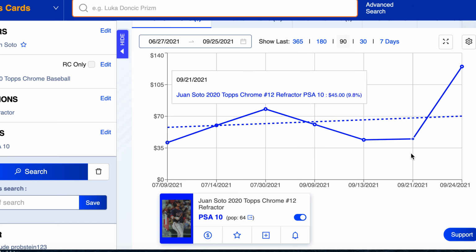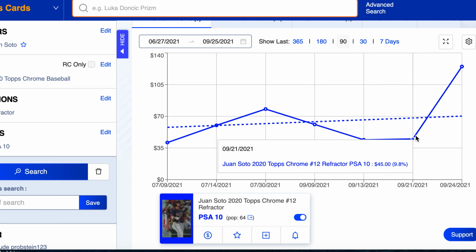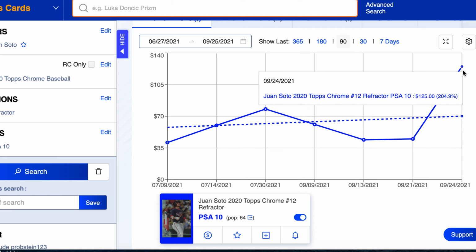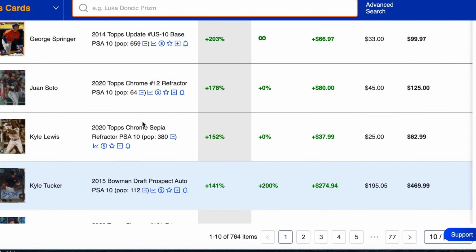Yeah, I would sell that. I think that's a bit of a fake sell. I don't think it actually sold for that, because it doesn't make any sense for a third-year player. Either a mistake happened or it was a shill bid, something like that. That is not happening. If it's going for that, sell it immediately.